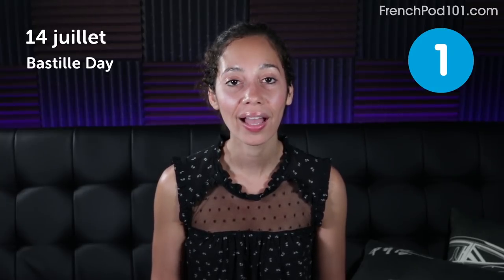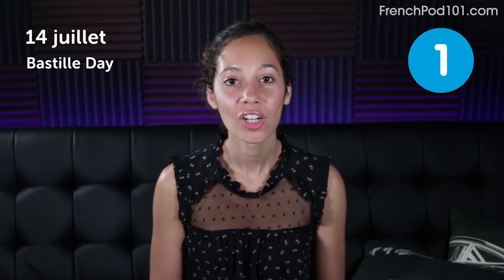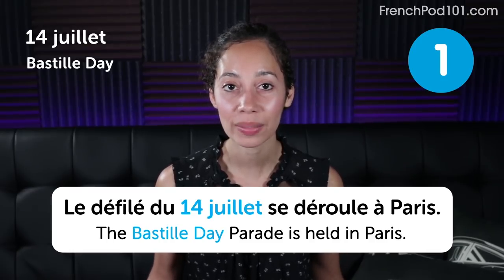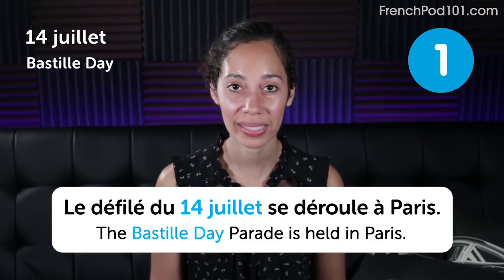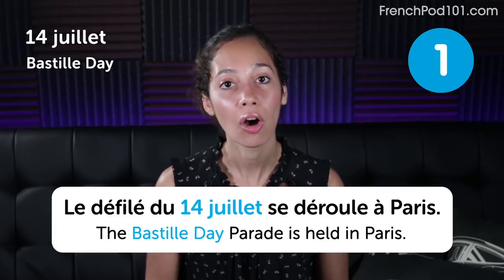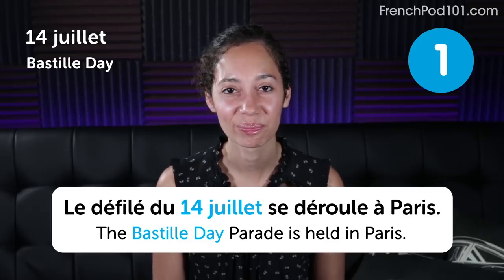14 juillet, Bastille Day. Le défilé du 14 juillet se déroule à Paris. The Bastille Day Parade is held in Paris. We can also call it la fête de la Bastille or la fête nationale.